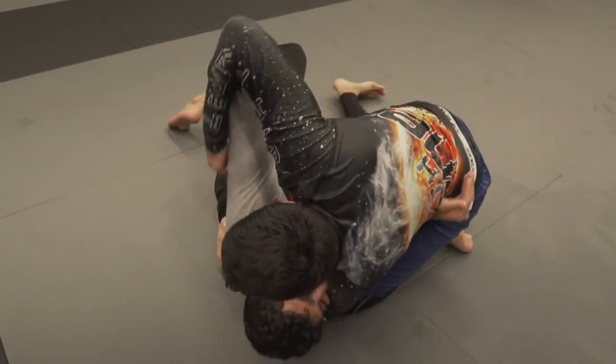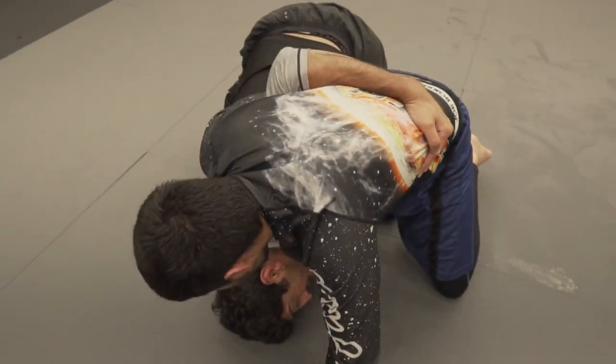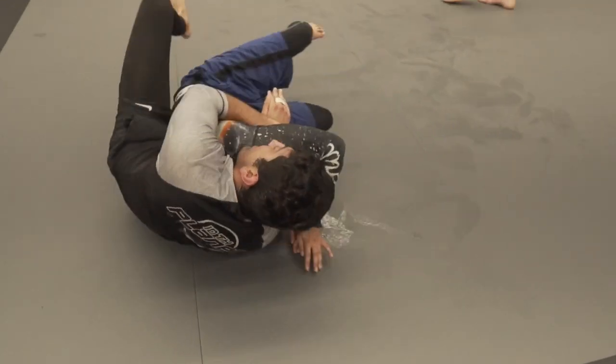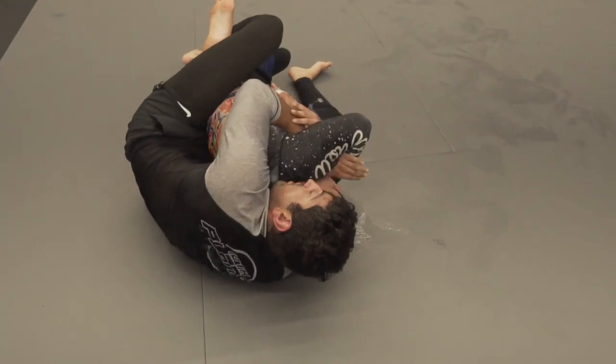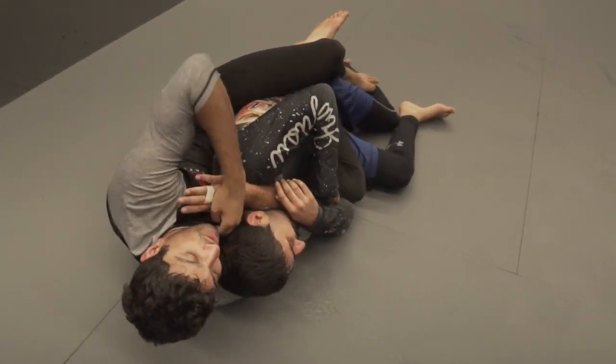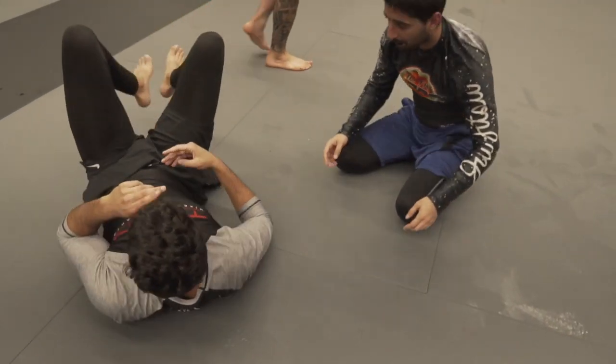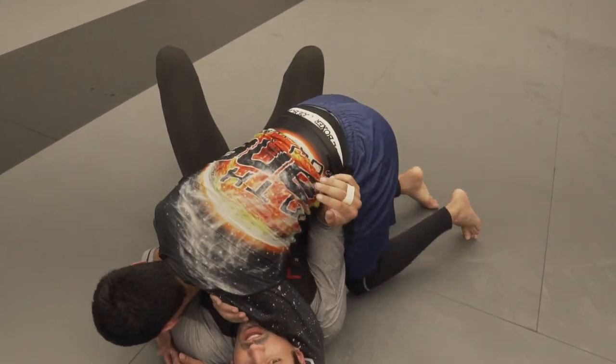So up next we got Jazz. Jazz is a white belt. He's been training with us for 2 years. Very, very good white belt, actually. He likes to attack the back. It seems the limp arm right to the back, finish with RNC.